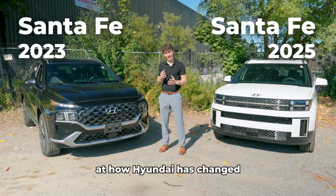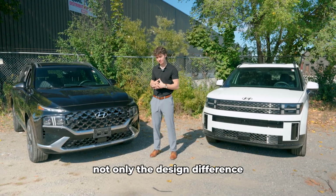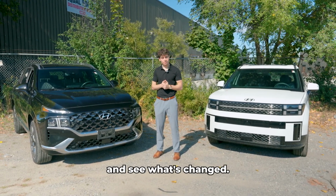So today we're going to be looking at how Hyundai has changed over the course of those years, take a look at design differences, and really show you that it's not only the design that has changed. So we're going to look at features, tech, price, functionality, absolutely everything. So let's dive right in and see what's changed.